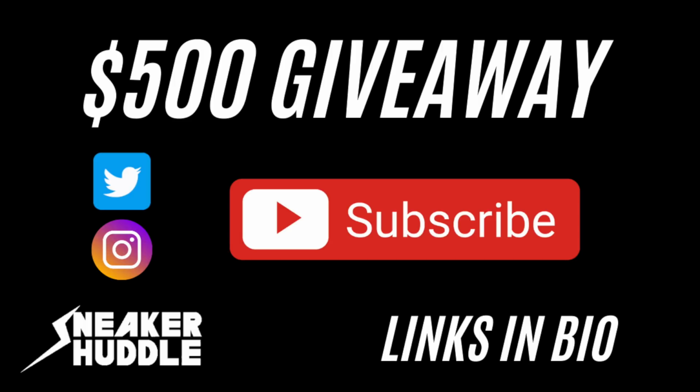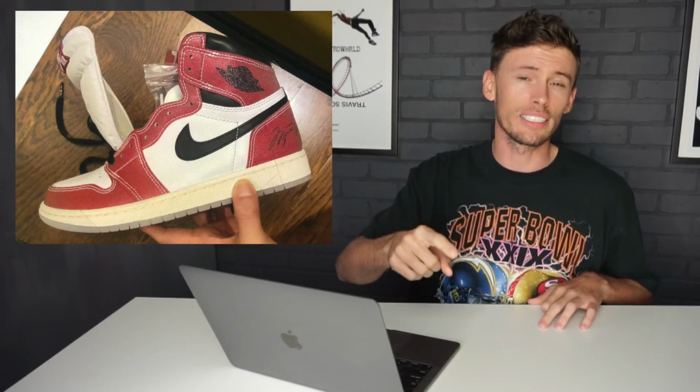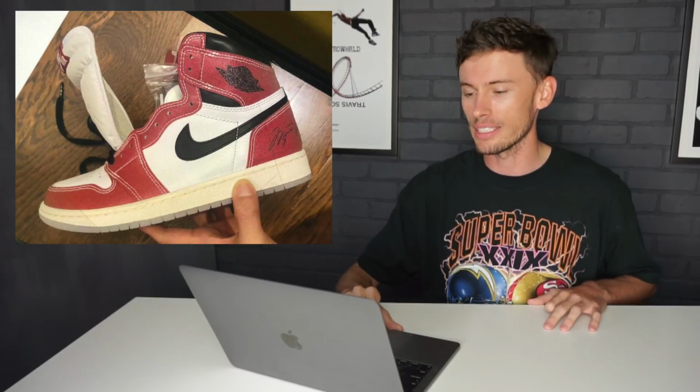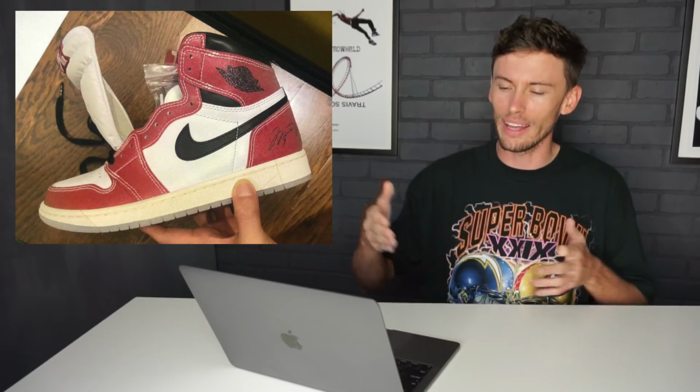Now, the first pair of sneakers we're going to be talking about in today's video is the Trophy Room Air Jordan 1 High OG. Now, as you can see by the photo here, guys, this is a Chicago Air Jordan 1, and it does have a translucent outsole, which we are going to get to in just one moment. But another interesting thing about this Air Jordan 1 is on the overlays on the red of the sneaker, it does have that white accent stitching, which, comment down below if you love that or not.